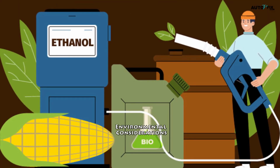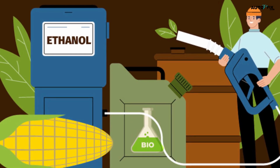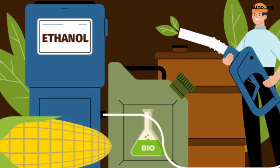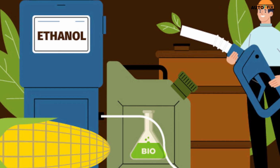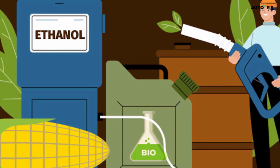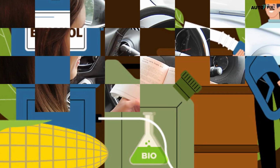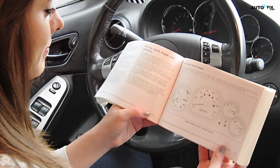4. Environmental considerations. Ethanol blends. Many gasoline blends contain a percentage of ethanol, a renewable fuel derived from plant materials. While these blends can reduce greenhouse gas emissions, they may also affect fuel economy and engine performance. Check your owner's manual for compatibility with higher ethanol blends.